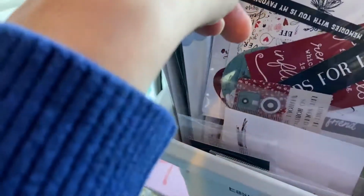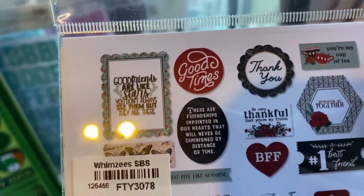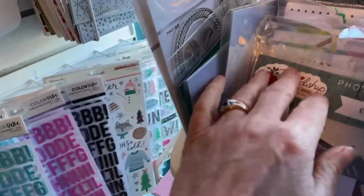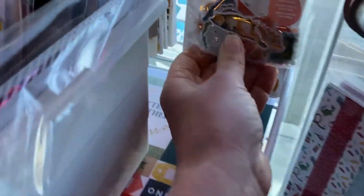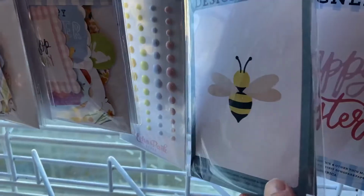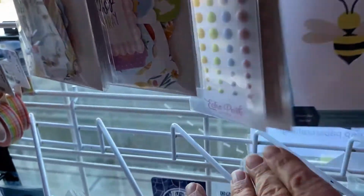Then a little bit of that friendship line from Photoplay, the ephemera. My friend Andrea got that recently and I was like, oh, do I need this? Maybe. I'm not good at shopping and filming. So when I got home, there were a couple things that I was like, oh, I wish I would have brought those. Look at these enamel dots from Paige Evans, but not enamel dots. I mean, enamel cats. Those were pretty cool. I hadn't seen those before. A bee die that I don't think Noni or I have.